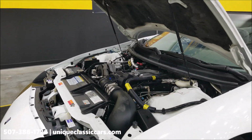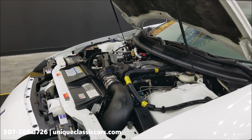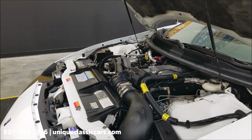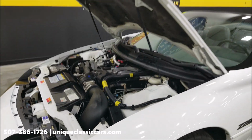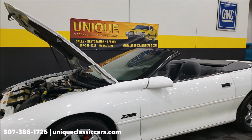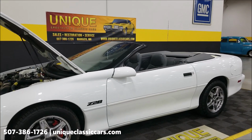There's your engine bay. Here it runs. Again, good sounding engine. Like I say lots of times in the videos, it's what you don't hear compared to what you hear. Nice smooth running. And let's pause this one more time. Get that top up. Let's check that out, and we'll wind up this video.